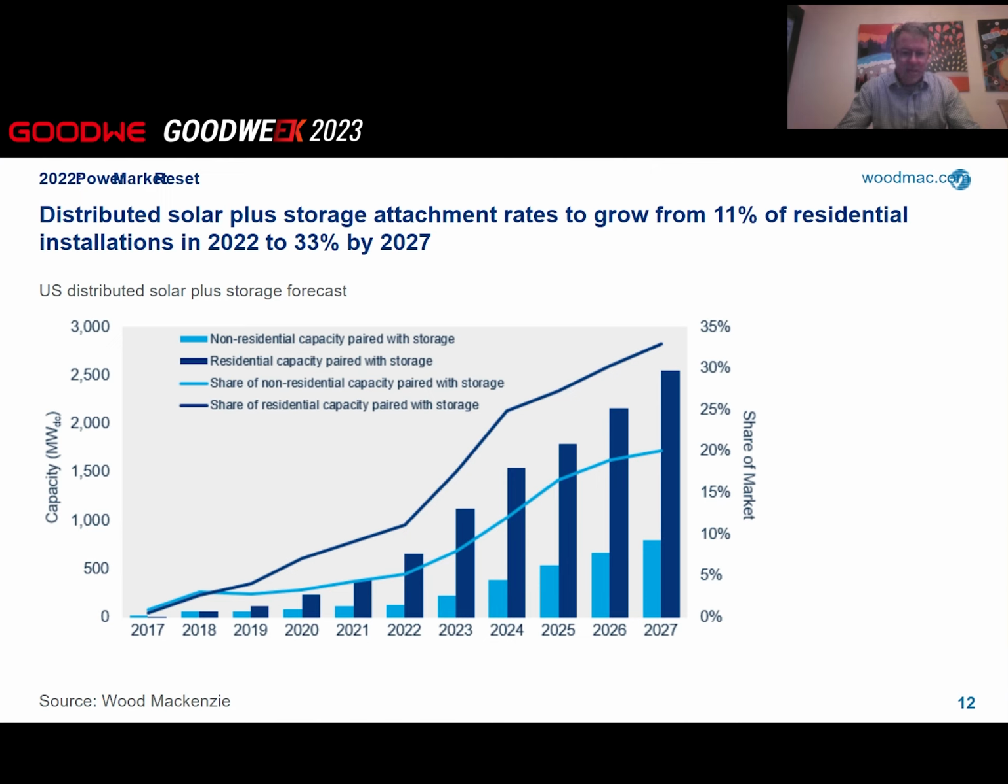So as you can see from this graph, the dark blue line is showing you our forecast for the percentage of residential solar capacity that we think will be paired with storage. And you can see it's growing really sharply from 2022 into 2023. A big driver of this is what's happening in California, which is a large portion of the market, where we think we will see solar additions go down slightly, but we will see the rate of pairing go up due to the factors that I described.